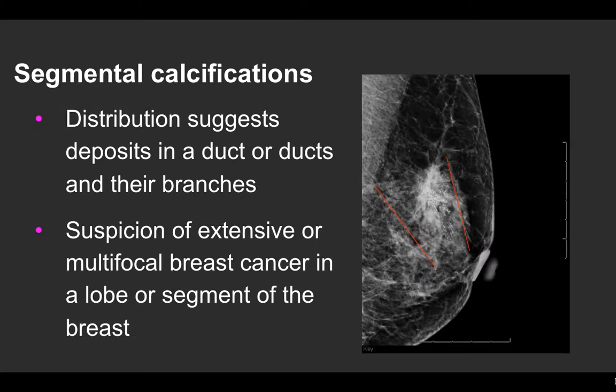Segmental calcifications, the distribution suggests deposits in a duct or ducts and their branches. This raises suspicion of extensive or multifocal breast cancer in a lobe or segment of the breast. And there, between the two red lines, you can see that area or segment of the breast with the calcifications in more of a branching distribution coming out towards that area of density.